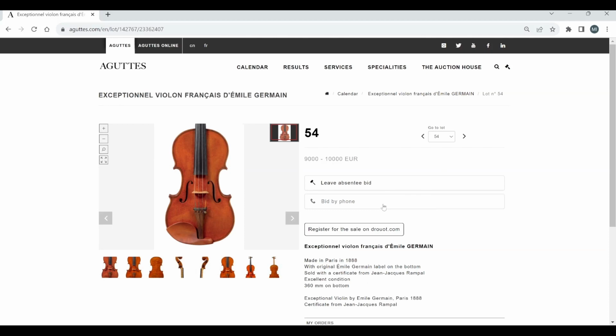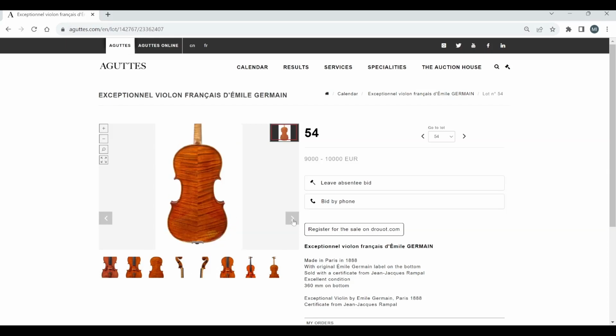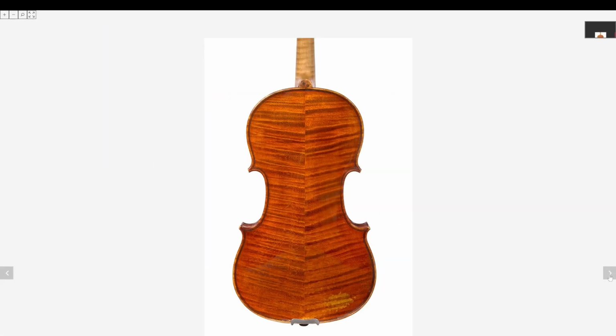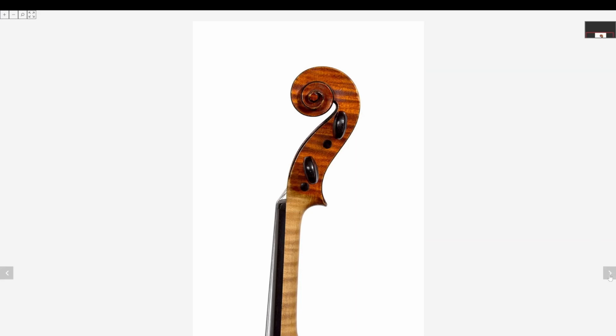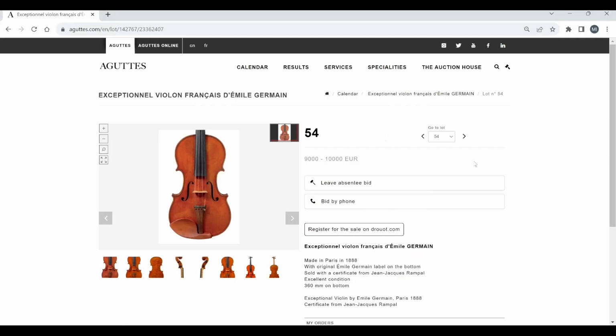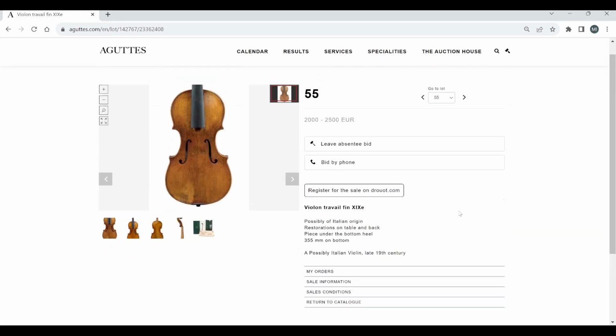Right, an exceptional violin by Émile Germain, Paris, 1888. 9 to 10,000 euros. Okay. Sold with a certificate of Rampal, 360 length of the back. I guess we should probably look at this one in a bit larger. Does look like a very nice violin, to be fair. Varnish looks pretty cool. Making looks nice. So I think that's a pretty decent one there. So maybe things are looking up for this auction because it was going a bit downhill.